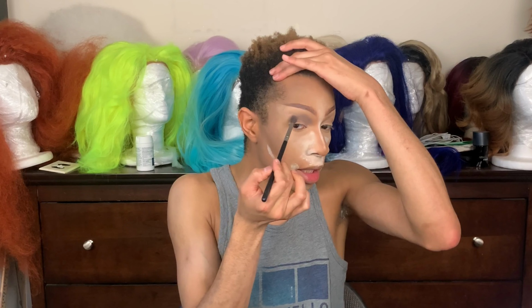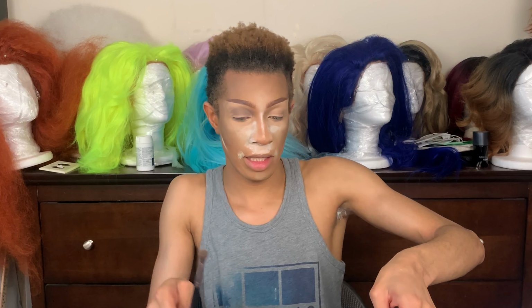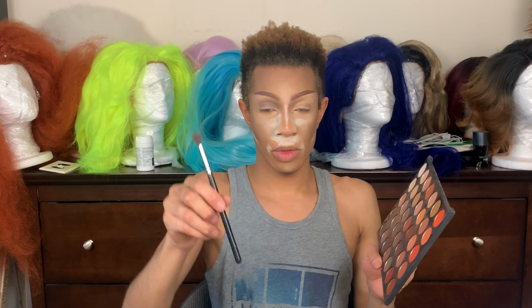Don't be afraid to dip back in when you need to dip back in. One thing I will say is I like to tap down on my brush so the powder goes into it, more of a tap on the side, because I feel like that's such a waste of product.